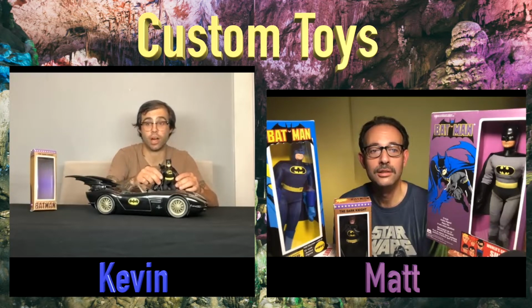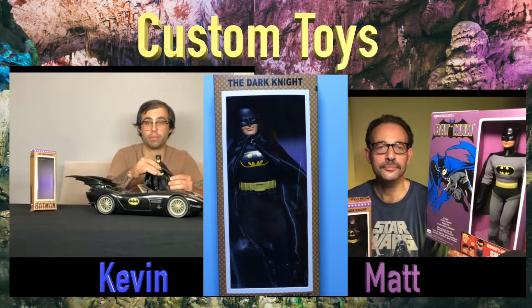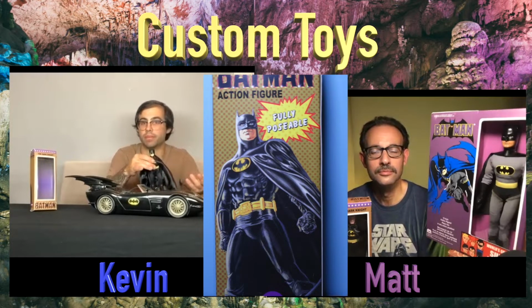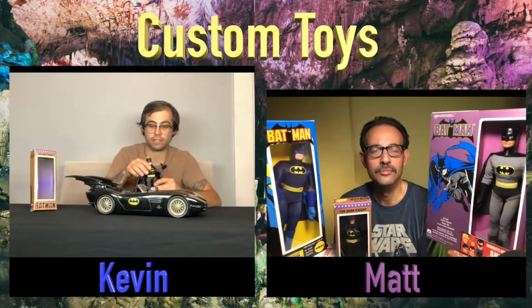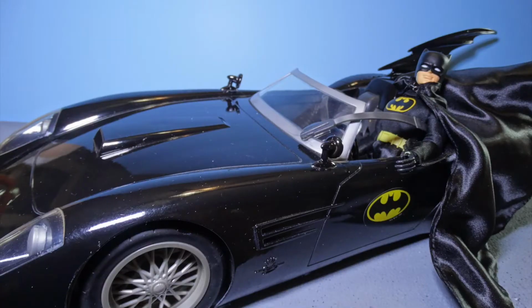This figure is not custom, but the box is, however. We'll get to that in a second. But this is Figures Toy Company's basically the same thing as Amigo Batman, and it fits this size Batman perfectly in here. So Batman can really cruise around town.